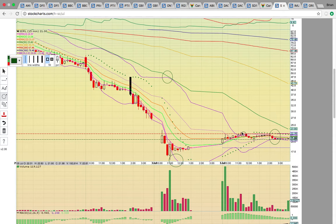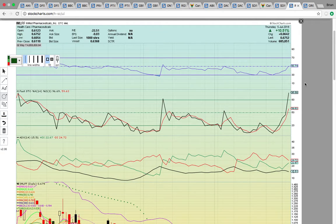So you want to see a break above the channel, and then above this green line here, which is the 50 simple moving average at 23.80. That would be very bullish. If it got above that level, that would be signaling that the bounce was happening. Now if it dropped below $20, that's going to signal downside risk, and the risk is it comes down here and tests this level down here around $17 or so. And so keep an eye on SDRL, and then a couple more just real quick.